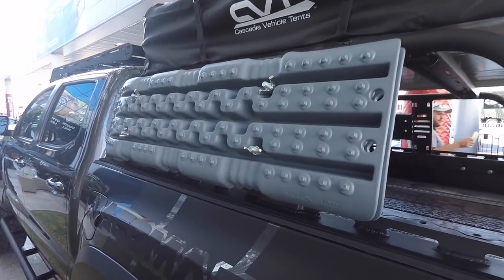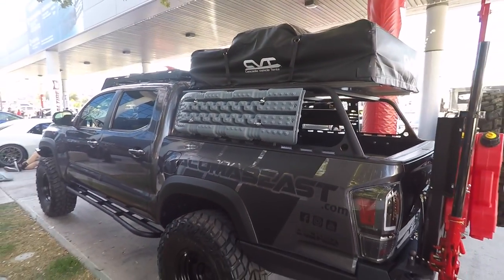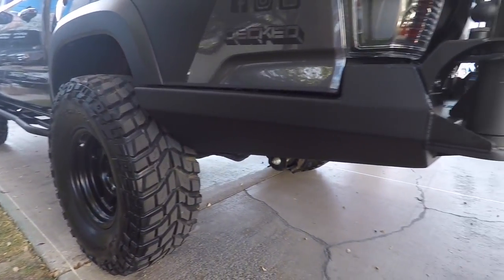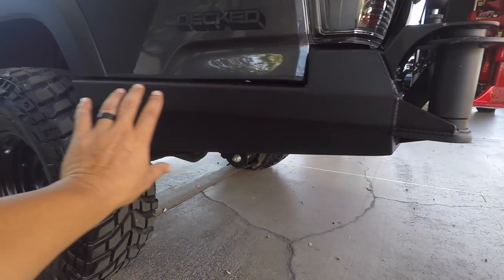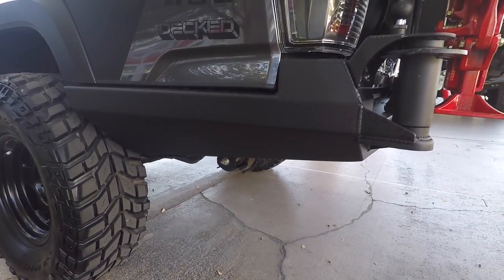Some sand tracks. This is another company by Tread. It's a different company. Usually I see a lot of mat tracks. Again, here's why I like CBI. If I build me a Tacoma, I'm definitely going with CBI. Most likely. Because the bumper goes all the way to the wheel. So if a rock comes up, bam! You're protected, man. That's so cool.